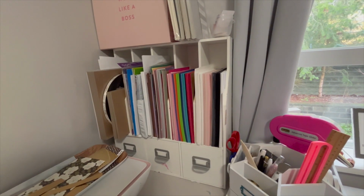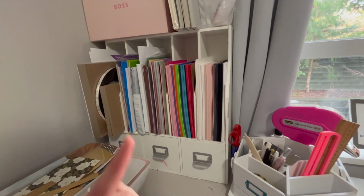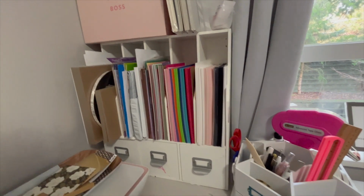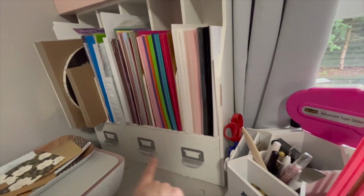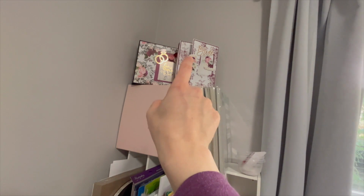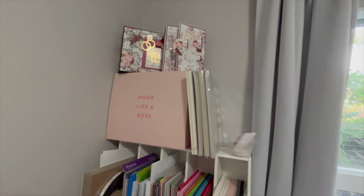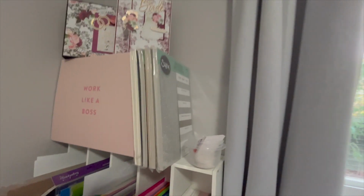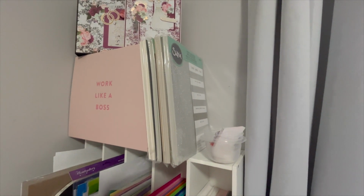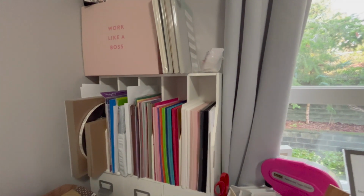Moving on to this here. So this is also from Michaels, but I was not able to find this anywhere. But basically it's just like magazine style cubbies on the top, three drawers on the bottom. And on the top, I have my engagement album. I have a bride album that I made. This is another bin from HomeSense where I have some more completed projects in there. And then up here, I didn't have space for the Sizzix opulent cardstock packs, so I have those bound just up here since they didn't fit down in here.